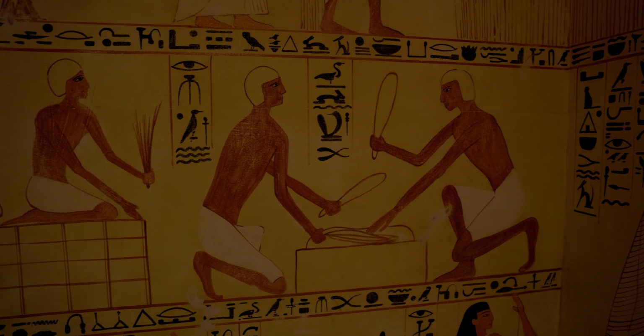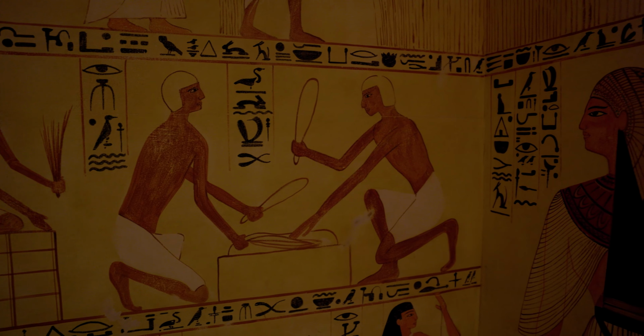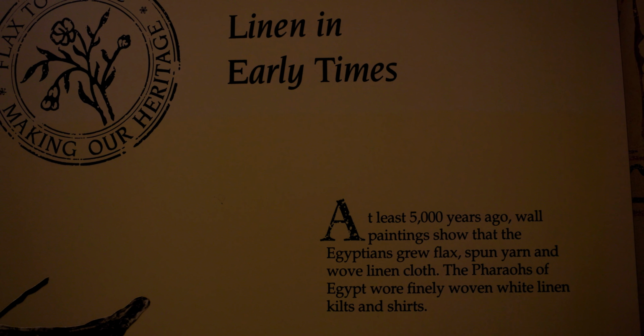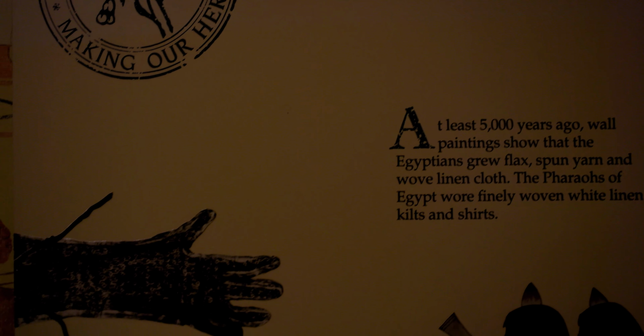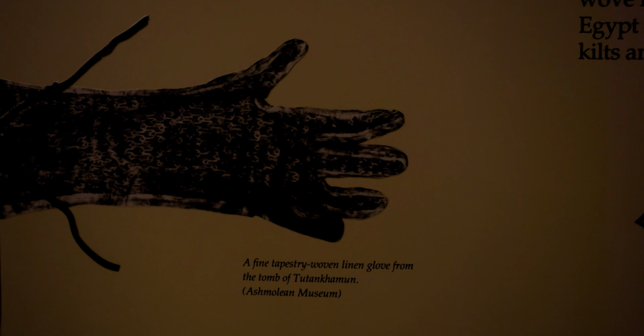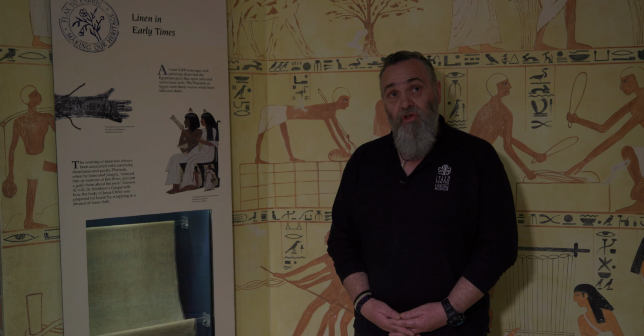One of the unusual things about this particular piece of linen is how fine it is, and the more threads, the finer the linen. Average over here is probably these days about 250 threads per inch, which is quite fine, but this piece of linen has over 300. And some of the finest pieces of linen from Tutankhamun's tomb had 545 threads per inch of cloth. That works out that every thread was about half the thickness of a human hair.